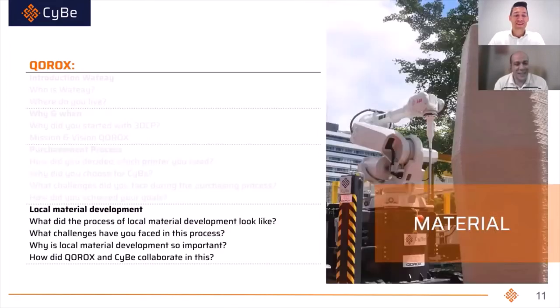Next question that we have is for local material development, because you are locally producing the CB mortar in New Zealand, right? Yeah, we are locally sourcing 80% of what comes out of the robot's nozzle. We would like to produce more, and we believe that we'll be able to. It's just a matter of scale and reaching this critical mass of demand to actually justify the investment to build a big factory.